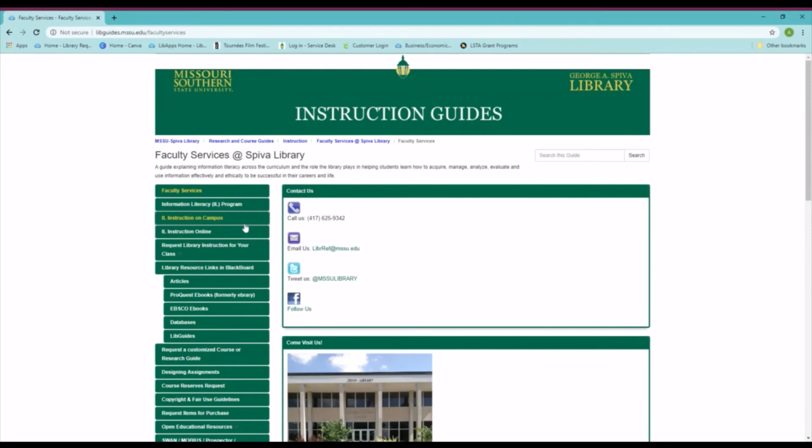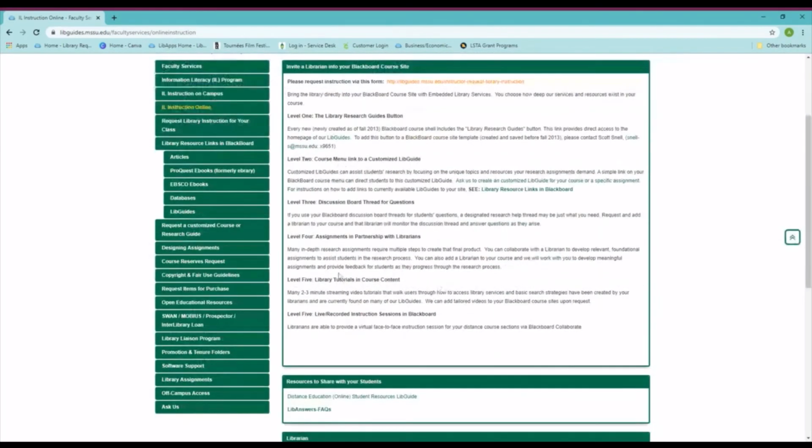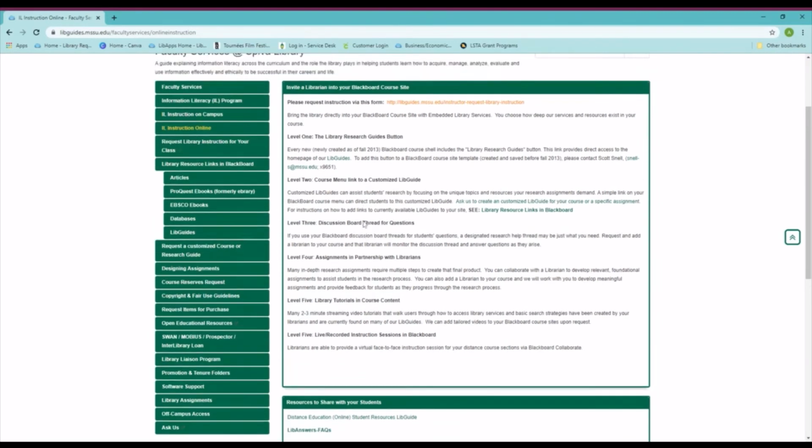We have information about our information literacy program, also instruction sessions. Online, we can be embedded into your Blackboard courses in several different ways, including a library research guide button. It can also include library tutorials similar to what you're viewing right now. And we can also offer live and recorded Blackboard sessions through Blackboard Collaborate.